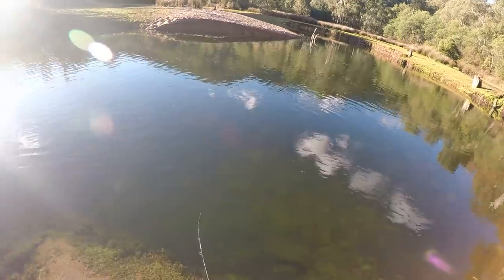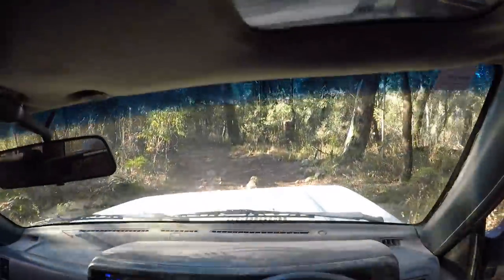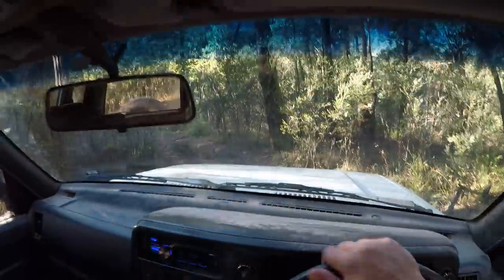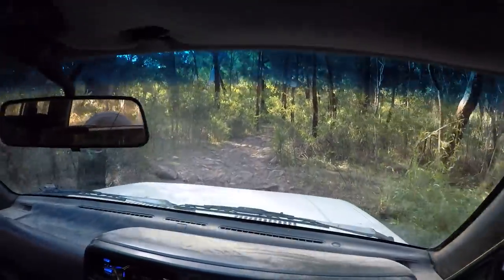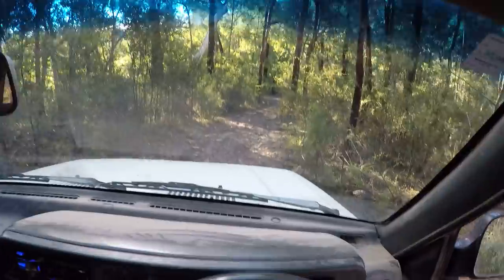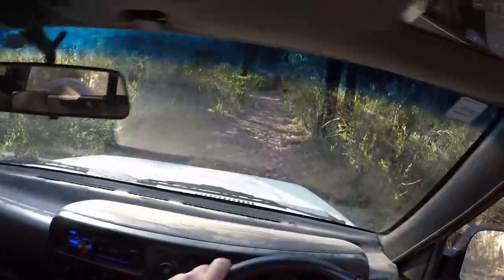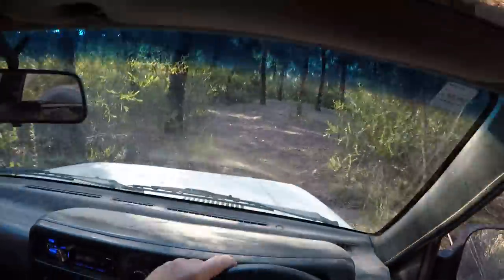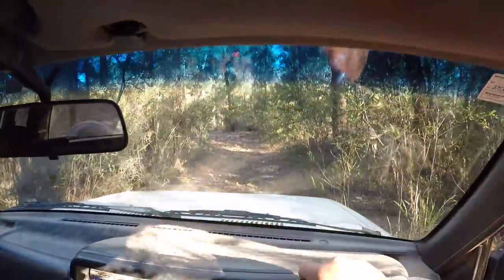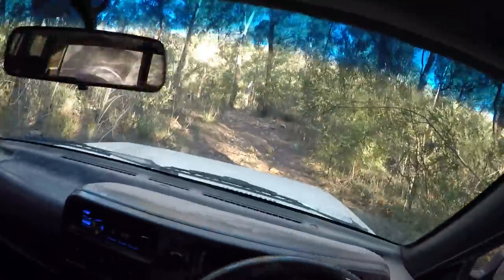Wow, that water is so clear. I tell you what, it's always a good idea to have a car that you don't like very much when you're going into places like this. Oh, Jesus. This is another one of those low range jobs for that reason.